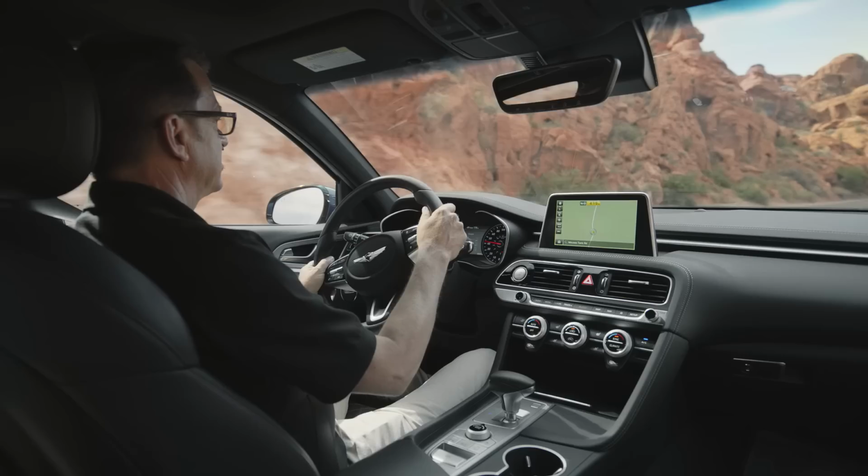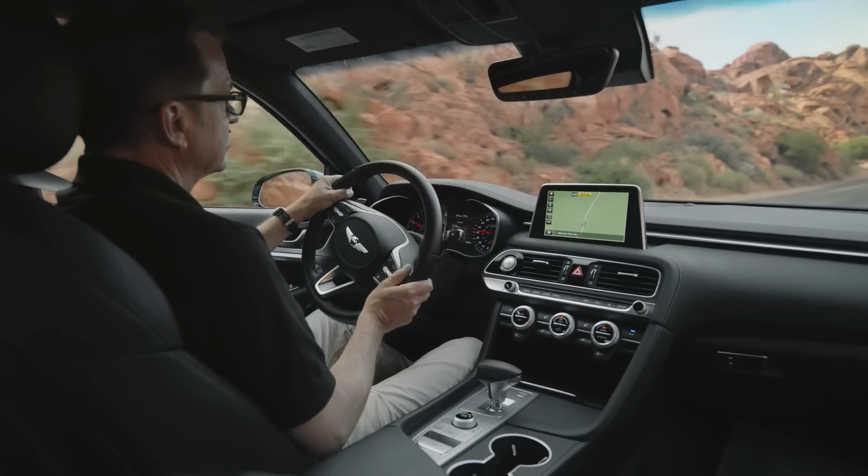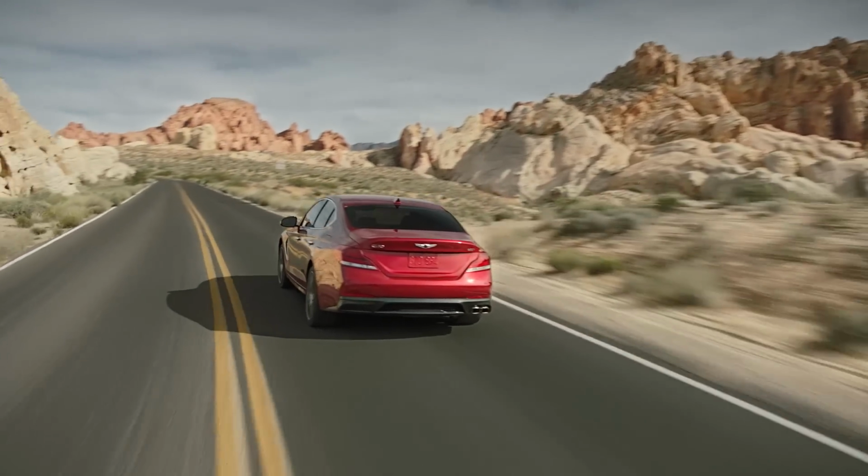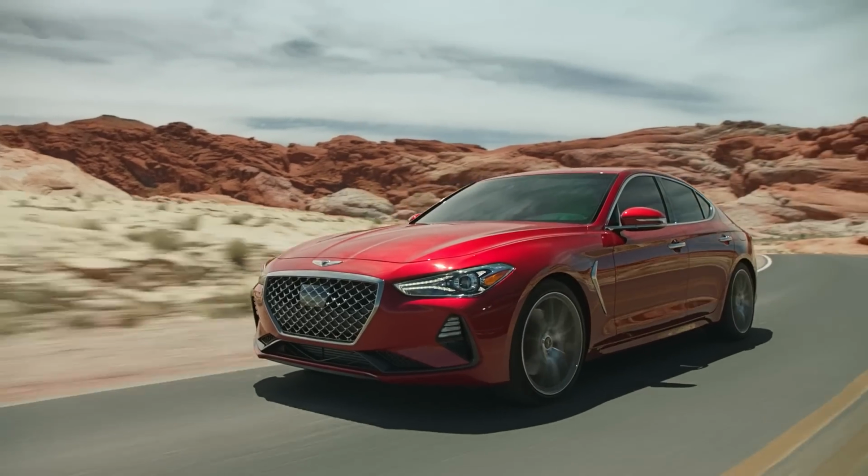The Genesis G70 set a new benchmark in luxury performance. Its melody of punchy powertrains, daring dynamics, and world-class design hit all the right notes, which is why we named it MotorTrend's 2019 Car of the Year.